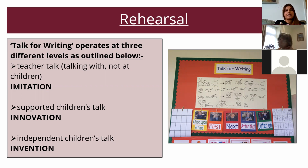The first one is imitation. The children will imitate what they have heard. So if it's the story of Goldilocks and the 3 bears, they will imitate and act out the story, and they'll do that using actions. Then the second part is that they change an element of the story.